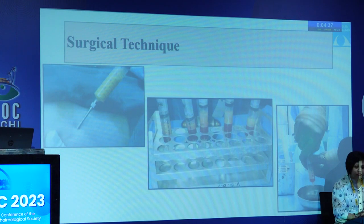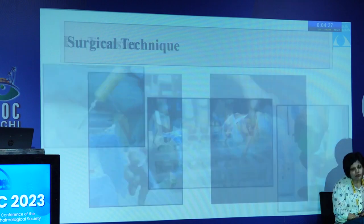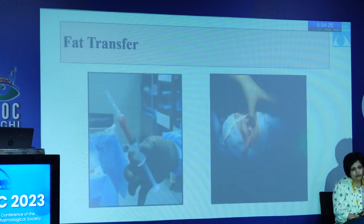Then it was left alone to settle down using gravitational force. After it had settled down, the serum was separated from the fat, and the remaining fat was transferred into a 3 ml syringe, and then using a 20 gauge cannula it was injected in the recipient site. The remaining fat was stored at minus 20 degrees for 4 weeks, and after 4 weeks if any patient required repeat injection it was given. We followed up the patients at the first week, fourth week, and 6 months.